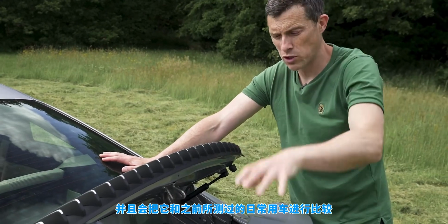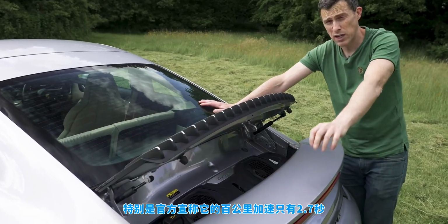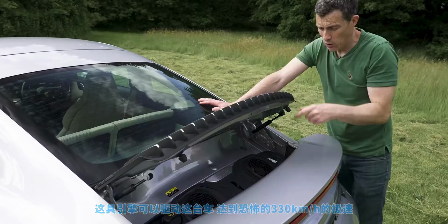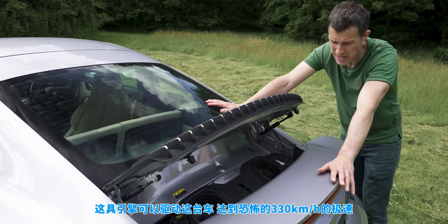I'm going to compare the actual launch capability of this car to all my other previous dailies, especially 0 to 60, 2.7 seconds, but we'll find out for real a bit later on. Also, this engine can propel the car to 205 miles an hour, which is pretty insane.